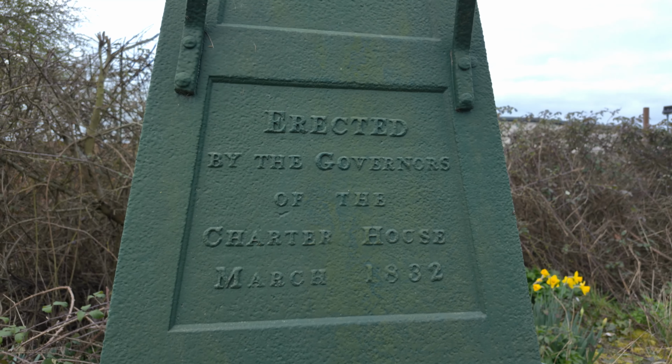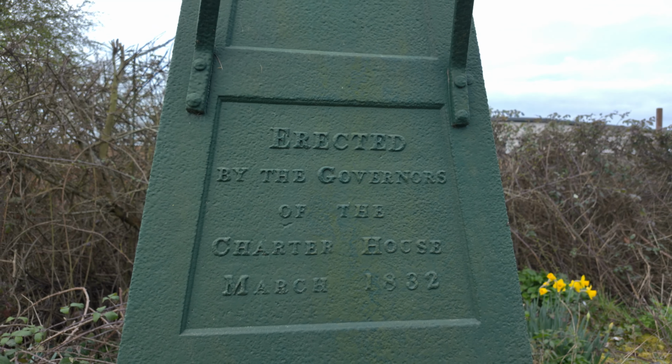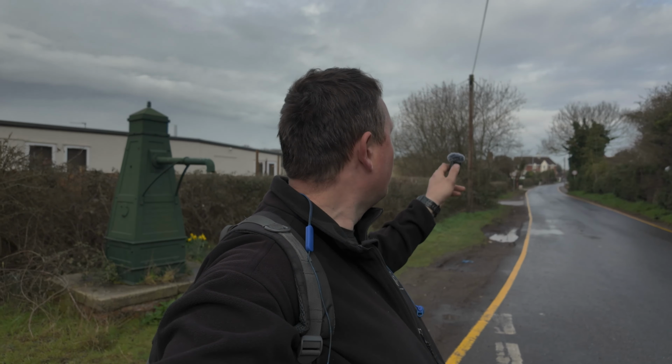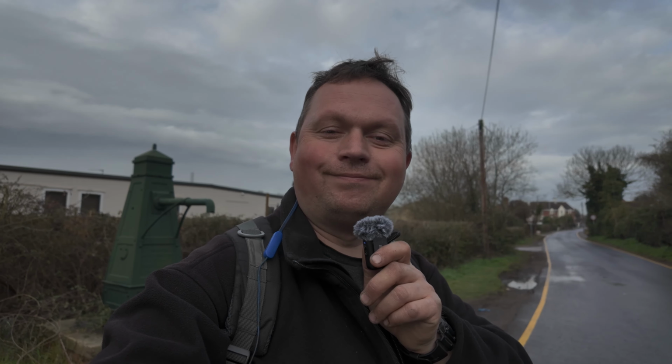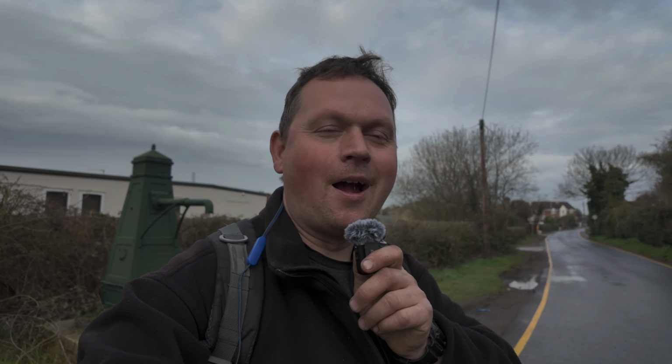So let me go and get that one, which is quite recent, because last time I was here, there was no geocache. There was another one down the road where the train station is, a sidetrack cache, but that one seems to be no more. What a shame. Okay.